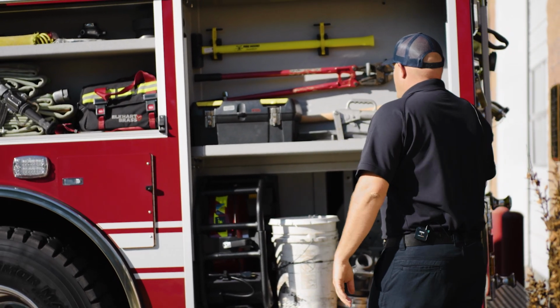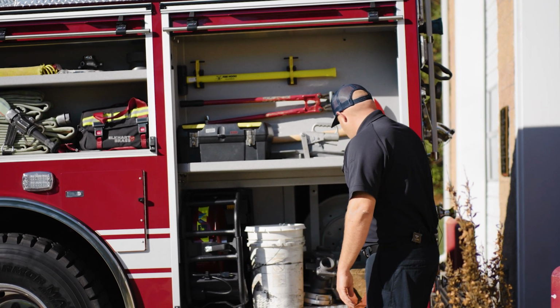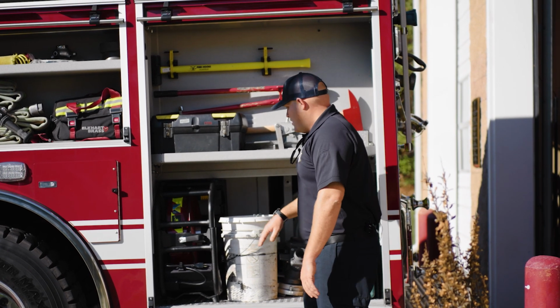In the back compartment, we have some more hand tools, a toolbox, some oil dry, some cribbing, and a reciprocating saw, things that we would need on vehicle accidents.